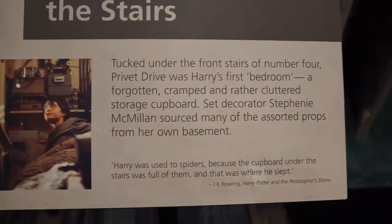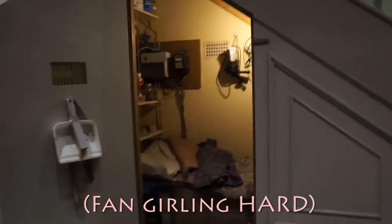Covered under the stairs. Oh my gosh, Daniel Radcliffe was there. Kind of fangirly.